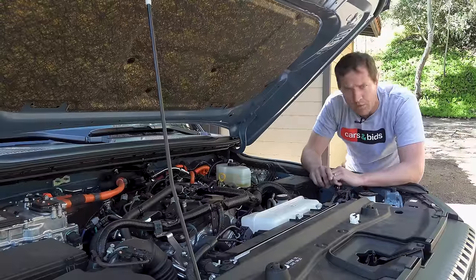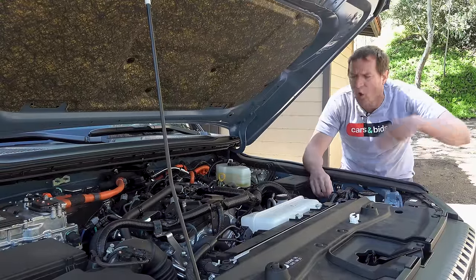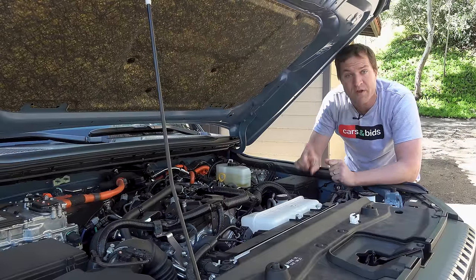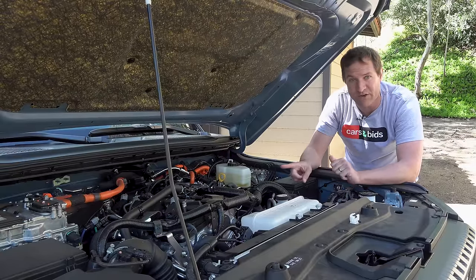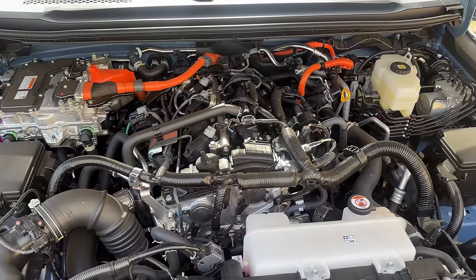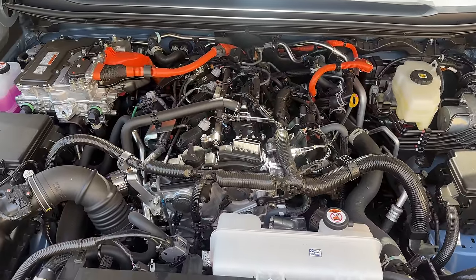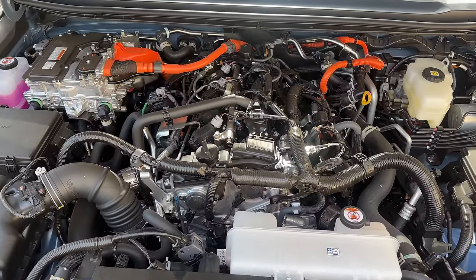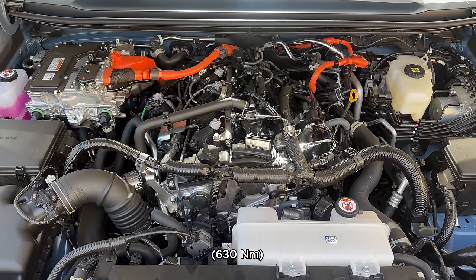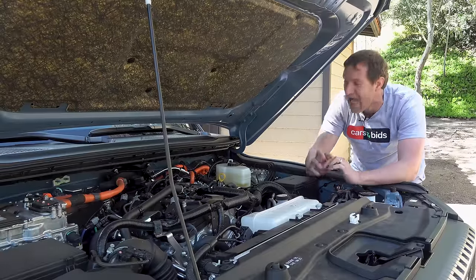We start under the hood, where the big news for the new Land Cruiser is that the old model's V8 is gone. The old Land Cruiser used a V8 for almost 15 years. It is no more, and it's been replaced by a four-cylinder. There's not even a V6 available in the new Land Cruiser, let alone a V8. Instead, you get a turbocharged hybrid four-cylinder, although it makes a pretty respectable 325 horsepower and 465 pound-feet of torque.